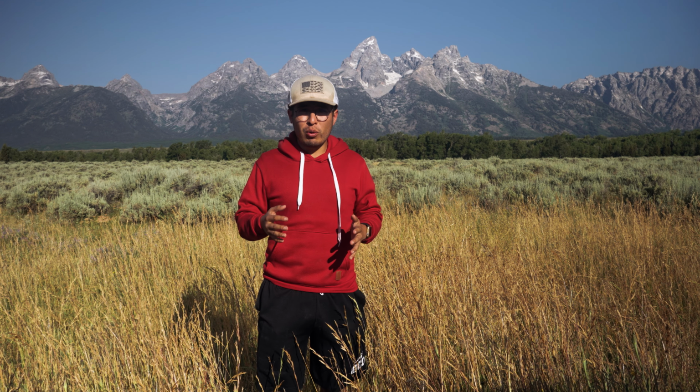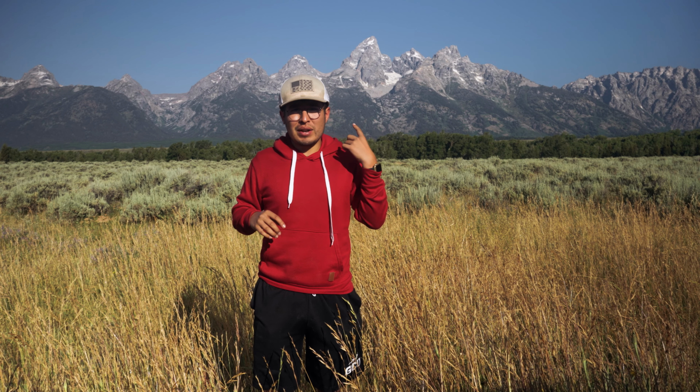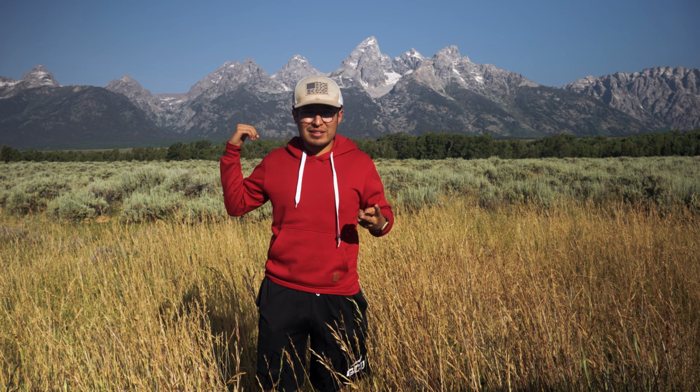This park has so much to offer, ranging from viewpoints of the mountains everywhere. Literally, you park anywhere around here, you're going to see the mountains. You just can't go wrong with that. And also hiking alpine lakes, summiting those mountains. You can't go wrong here.